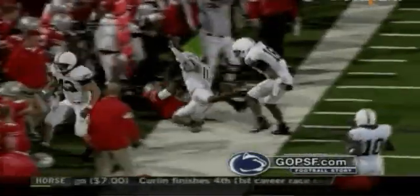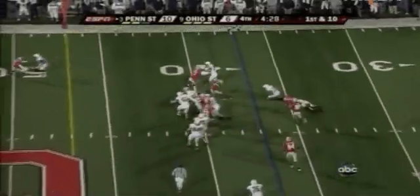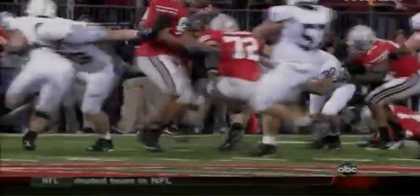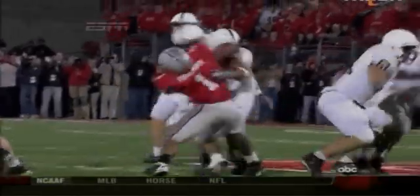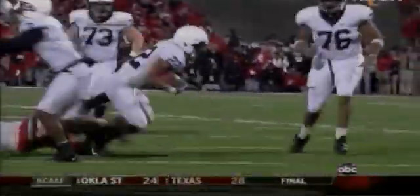On the first play after the punt, Evan Royster picked up some tough yards, and a face mask penalty against the Buckeyes moved the ball into Ohio State territory. There were only 4 penalties in the game. None against Penn State. The Nittany Lions didn't turn the ball over either, and the combo was a perfect recipe for winning in a hostile environment.